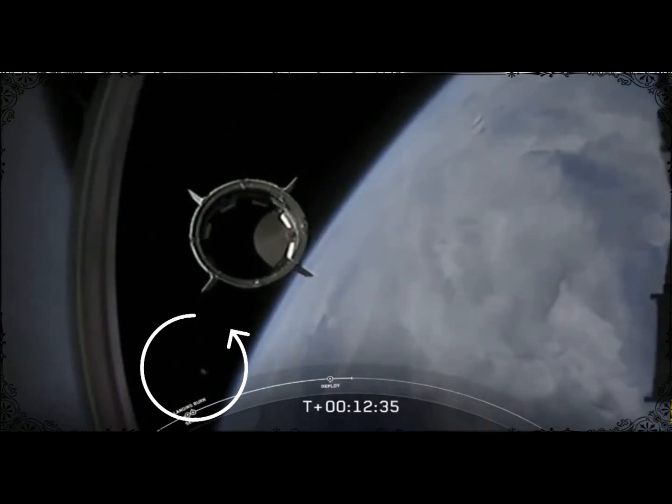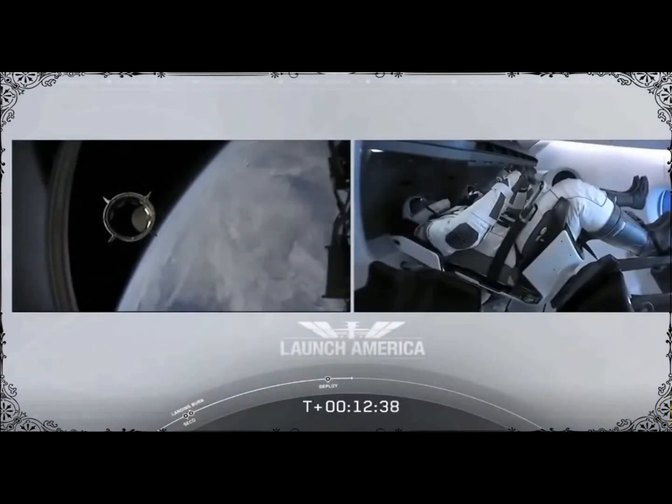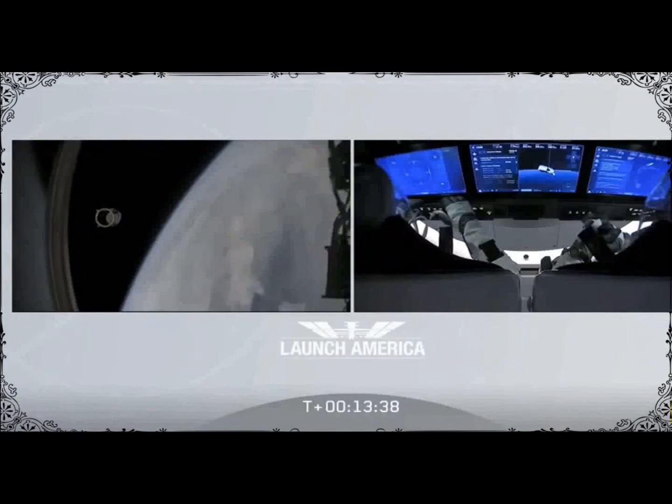We have a few words for you from our Falcon 9. All right, so Bob and Doug are in space. SpaceX, we confirm nominal ECLSS activation and service section Draco checkouts. Nose cone deploy in progress. Copy all. We're monitoring.